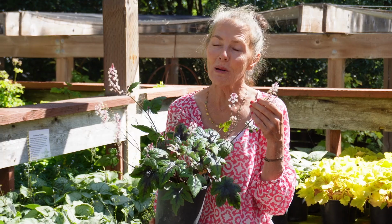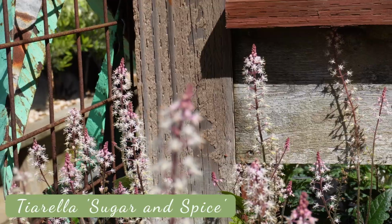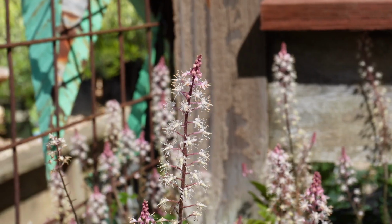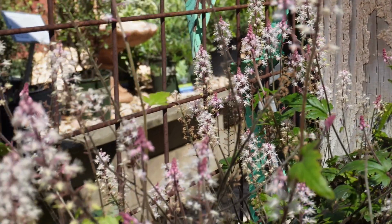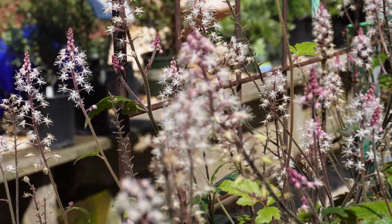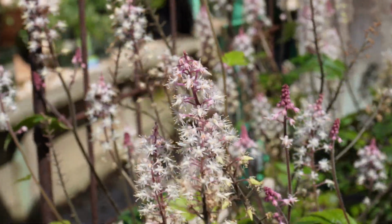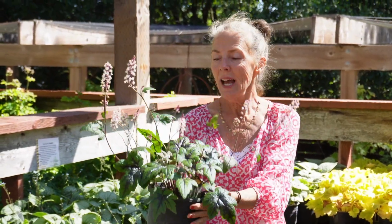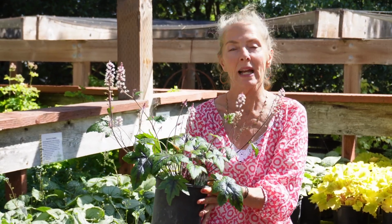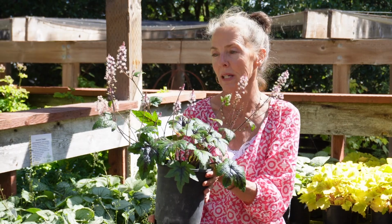As for another one, I really want to show you this Tiarella Sugar and Spice. Little airy plumes of beautiful little creamy and pink blooms right above the foliage. Look at this foliage. It's evergreen. It is really beautiful, deeply lobed green foliage with great veining, and it's just as cute as can be and looks really, really lovely underplanted amongst hydrangeas.